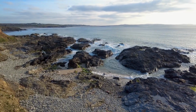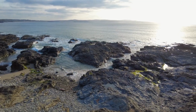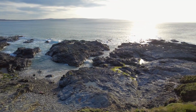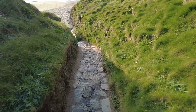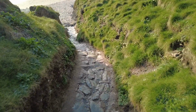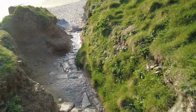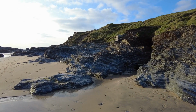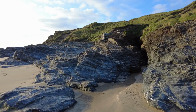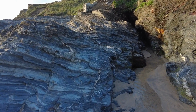There were actually some interesting compositions in the opposite direction to the lighthouse, but I probably left it a bit too late to capture these properly. I took the first available path to go down to the beach, but actually about 2 or 3 minutes further on there's a proper set of steps. Really quite slippy. It's quite beautiful rock when you get up to it. These little streams that are coming in, but it is quite beautiful.